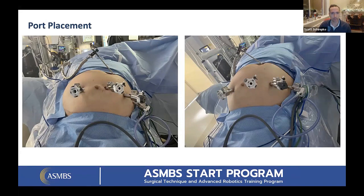I typically do a bidirectional JJ, but I'll show you two different versions of how to do the JJ anastomosis. Because of that, you need a 12 port essentially in your left hand, which is arm one, and your right hand, which is arm three. Obviously the camera port is arm two, and arm four, which is the assistant port, is just an 8 millimeter port. And then I have the Nathanson retractor up top there.